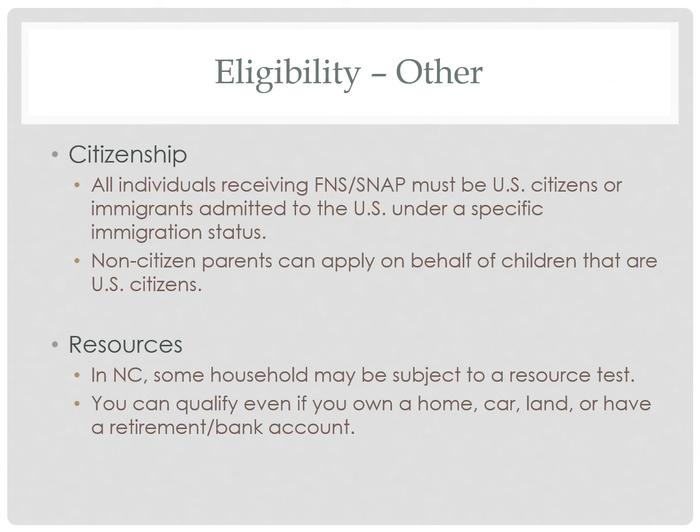Looking at another factor of eligibility would be your citizenship. All individuals who are U.S. citizens are eligible to participate in the SNAP program. The Department of Social Services will verify citizenship through a Social Security card. If a parent is not a citizen, but their child is, the parent can apply for benefits on behalf of the child. In North Carolina, most households are not subject to a resource test, because some people feel that you might not be eligible to receive SNAP benefits if you have certain resources. You can qualify for SNAP benefits even if you own a home, car, land, or have a retirement and bank account.